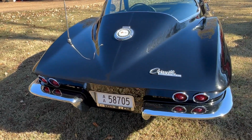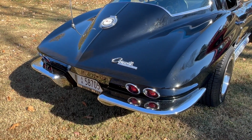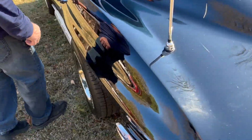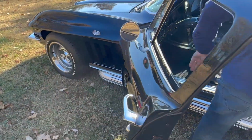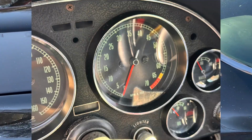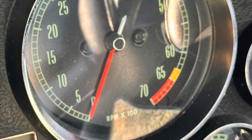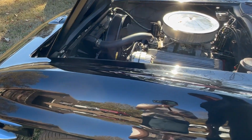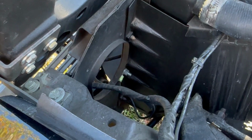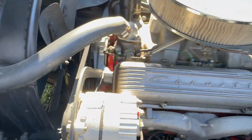I don't have the documentation that goes with it, but what would make it a fuelie car? When you pop the hood, well, a couple of things. The tachometer redline on it is 6,500, and right here on the radiator core, it's got a hole right there, and that hole is for the intake that went into your plenum for your fuel injection.